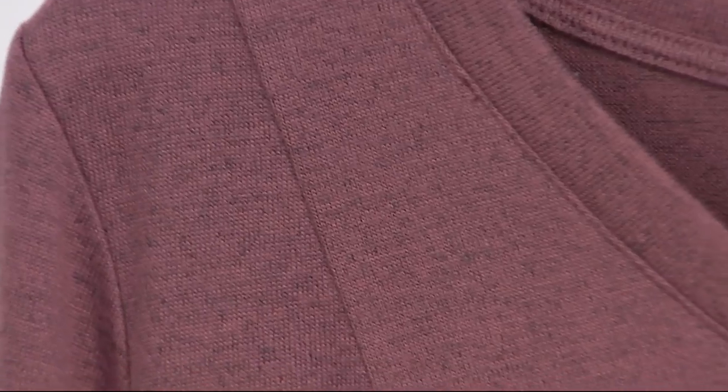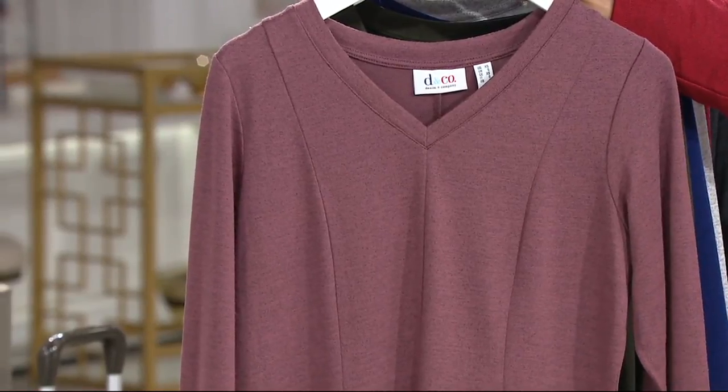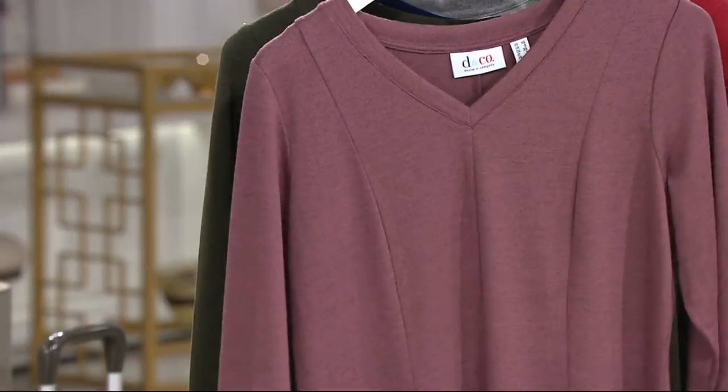So the first color that we have, this is your rose brown. And that rose brown is just that. It's a pretty mauve-y tone. I love a nail color like this. I love a lip color. One of the Dalton, the nude color was kind of this tone. So that's called rose brown.